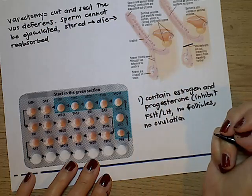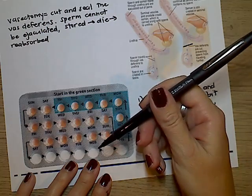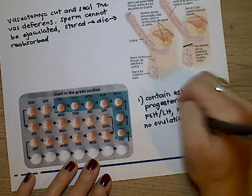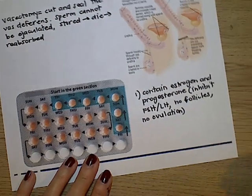Guys, let me know if this pen is an issue. All my Sharpies ran out, and this is just what I borrowed from my school. But it kind of sounds scratchy.